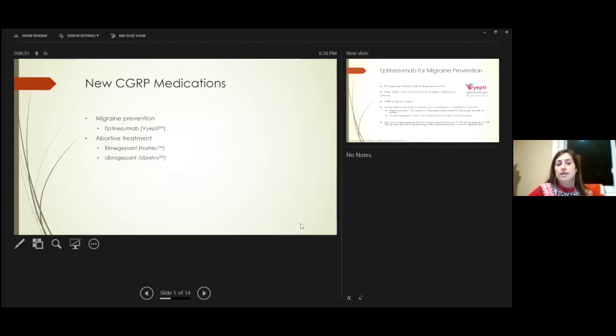But new in the past year, we have one more agent for migraine prevention that's brand name Vyepti, and 2 that target CGRP but are for abortive treatment, and that's Nurtec and Ubrelvy.